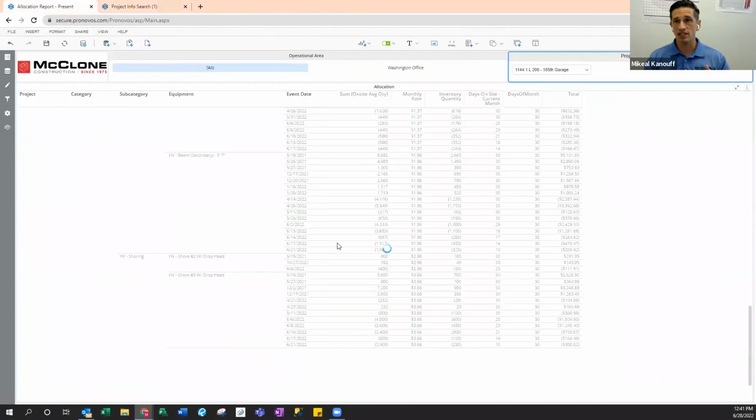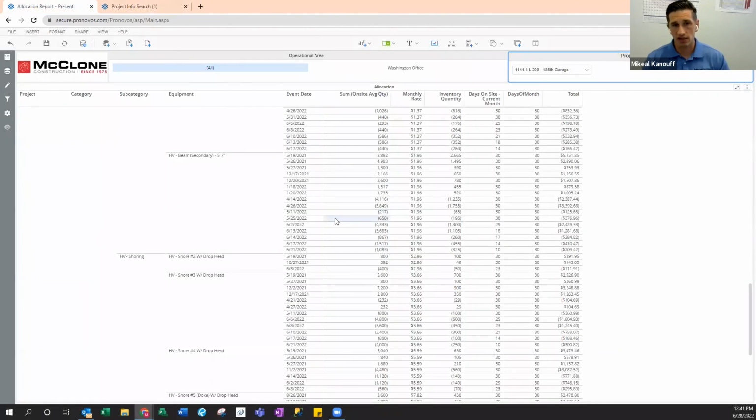The other one, and this is the allocation report that I talked about before. What you're looking at here is one piece of equipment. So this is our HV system. It's a secondary beam, a 5'7" long secondary beam, and every transaction that was associated with this secondary beam.